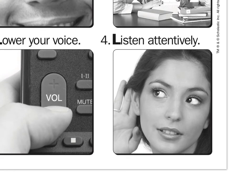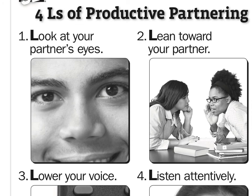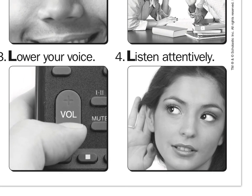And listen attentively. Okay? Holding one's ear out with a hand is a universal sign for listening. Attentively means you're paying attention as you listen, not thinking about what you're going to eat for lunch or the Snapchat you just received. Okay, so what are the 4 L's? Look at your partner's eyes, lean toward your partner, lower your voice, and listen attentively.